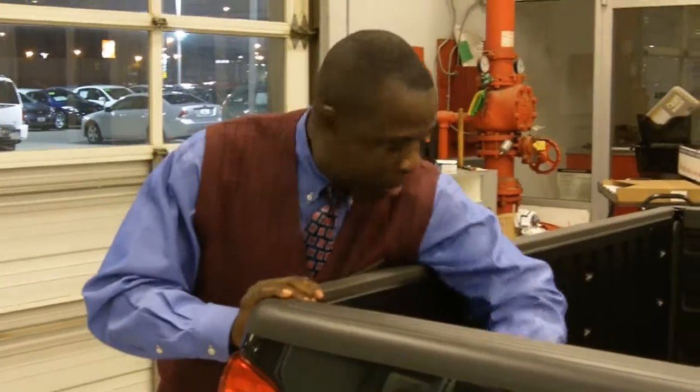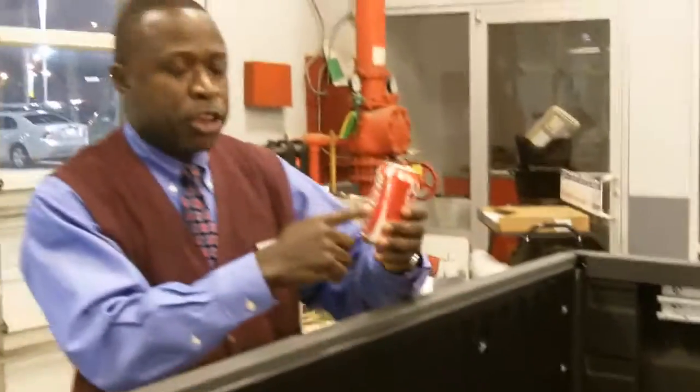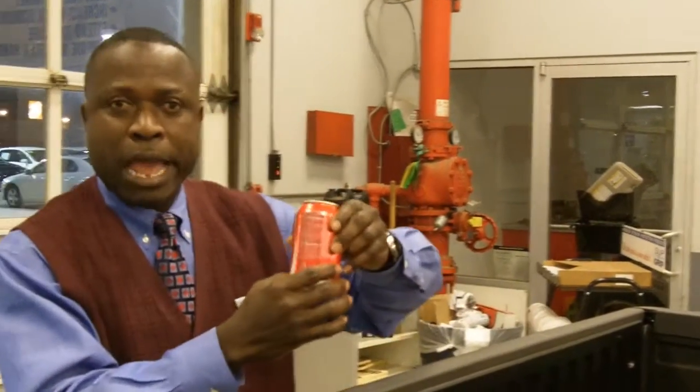Coming out to the bed is a double wall cargo bed, which is durable and sealed, so you don't have water going through, and also it's durable because it's like a coke can. You can push it from the inside and it doesn't show the dent on the outside. Keeps your vehicle looking good and prevents you from spending money to fix the outside of the vehicle.